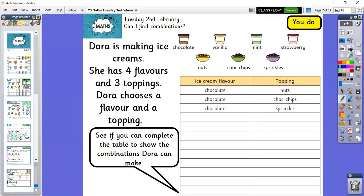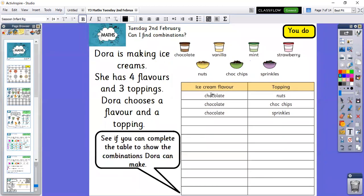Okay, let's move on. So Dora is making ice creams. She has 4 flavors and 3 toppings. Dora chooses a flavor and a topping. And I want you to see if you can have a go at completing the table to show the combinations. So at the moment, we've already done all of the chocolate ones because we've got the flavors up here. So chocolate, vanilla, mint, and strawberry, and then 3 different choices for toppings. So here, Dora's already chosen a chocolate and tried it out with each 3 of the toppings. So that's the 3 combinations there.